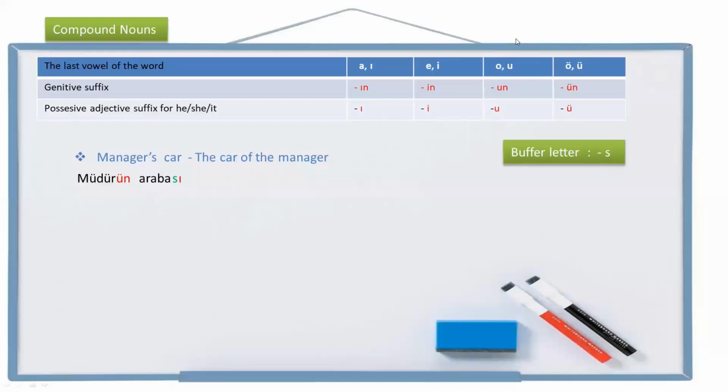As you see, one noun owns the other one. Manager owns the car. One noun belongs to the other one. Car belongs to the manager. Let's write another example. Ahmet's bicycle or the bicycle of Ahmet. Let's write it. Ahmet, and bicycle is bisiklet.